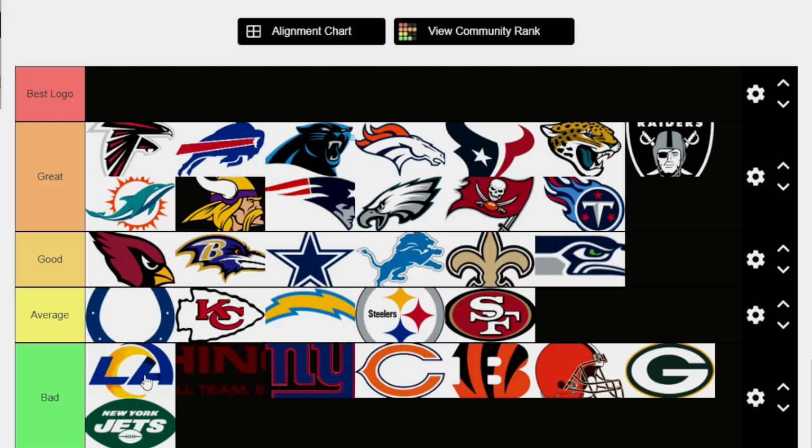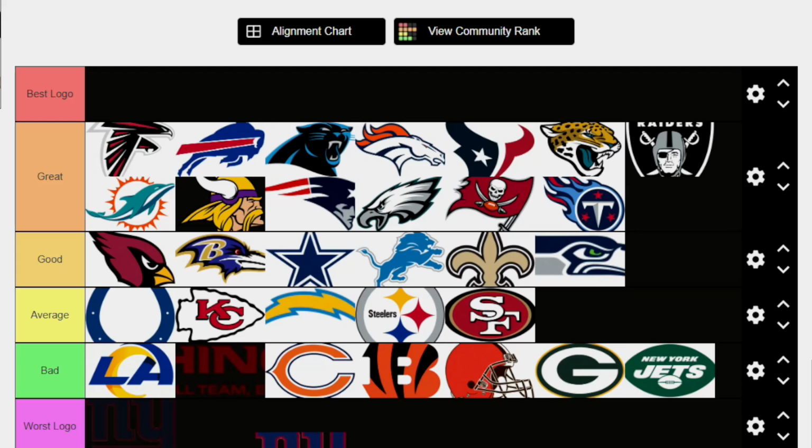And even though the Rams logo looks horrendously horrible, that yellow does save it from being the very bottom. So it's either between the Washington Commanders or the New York Giants. And if I were to pick the worst logo, it will be the New York Giants.